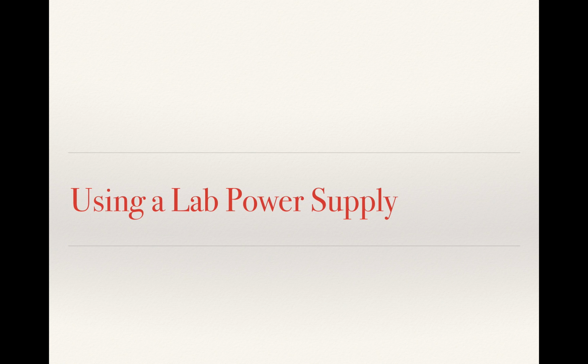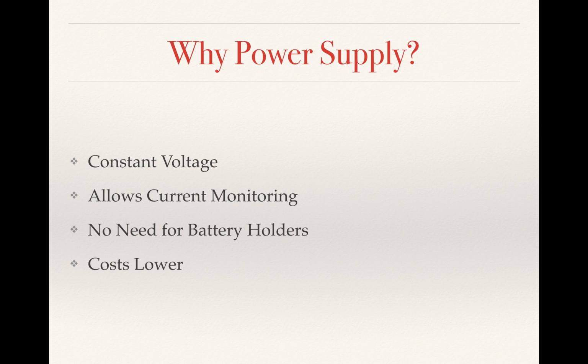Okay, this is a short presentation to explain the use of the lab power supply that we have at AME's electronic workshop. All right, so why a power supply? The reason we use a power supply is, first of all, it consistently generates constant voltage. It will allow for current monitoring about the circuit that you are working on.